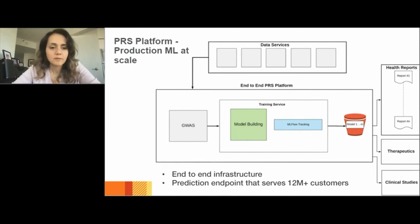So here's our PRS platform. It's production machine learning at scale. We've got the data services that we use, so the genetic data, possibly QC data, phenotypic data, and so on. We run the GWAS, we train the models, we track all the models with MLflow, we store the selected models in a repo, and then these get surfaced in our health reports, and can also be used by our therapeutics team. So this is end-to-end infrastructure, a prediction endpoint that serves 12 million plus customers.